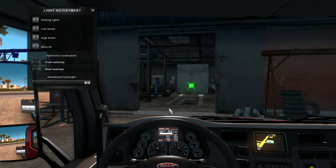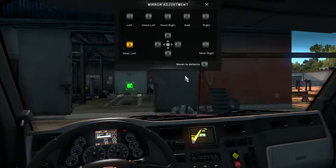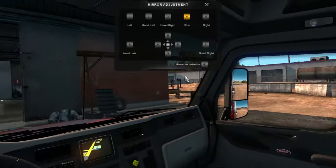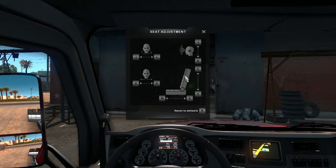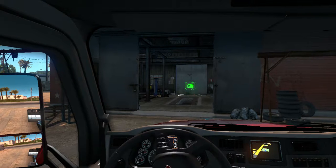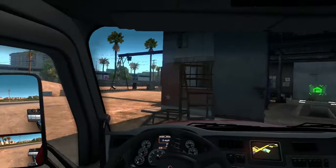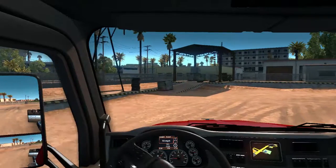Alright, so let's configure our things here. Mirrors. Wrong button. Angle my mirrors the way I need. Put that all the way to the right, all the way down. That's how I like that little one. Seating. Just do that. Info. I stalled it off the bat. So we're just gonna flip around here, and we'll just take a short drive.